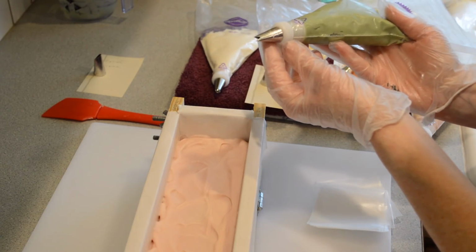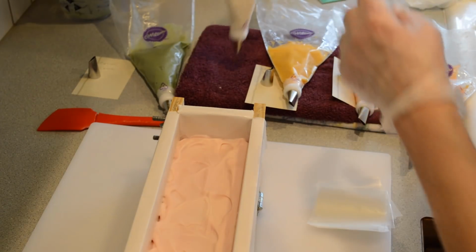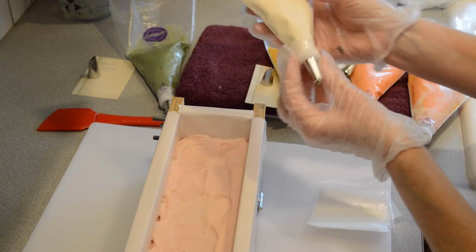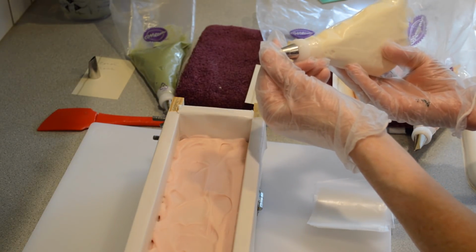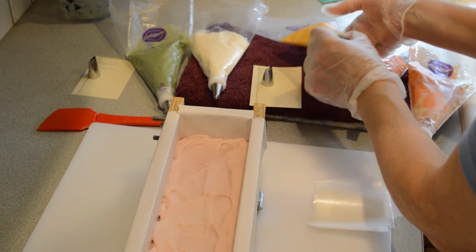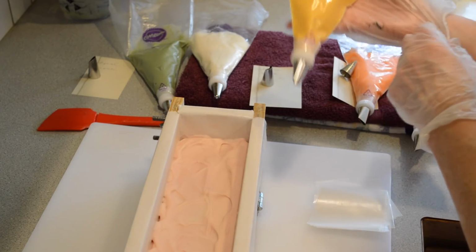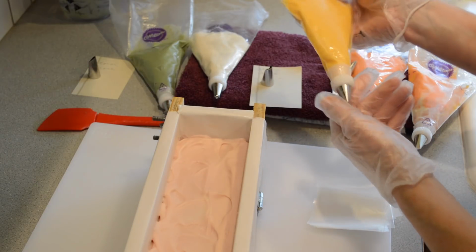So this is a Wilton 352, and then for those little white flowers, I probably did save way too much of the white. And this is a Wilton 129. Even with my readers on, it's hard to tell. And then this yellow, I'm hoping it's not going to turn out so yellow. I was hoping for maybe a little bit of a paler.